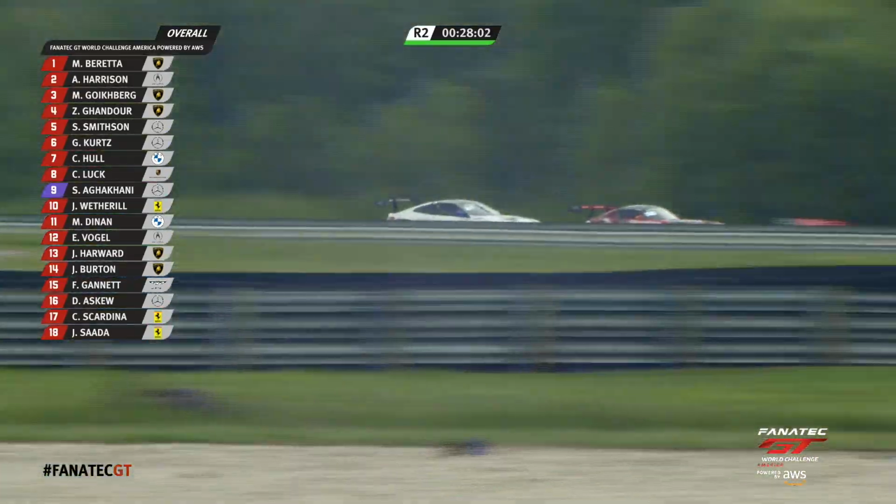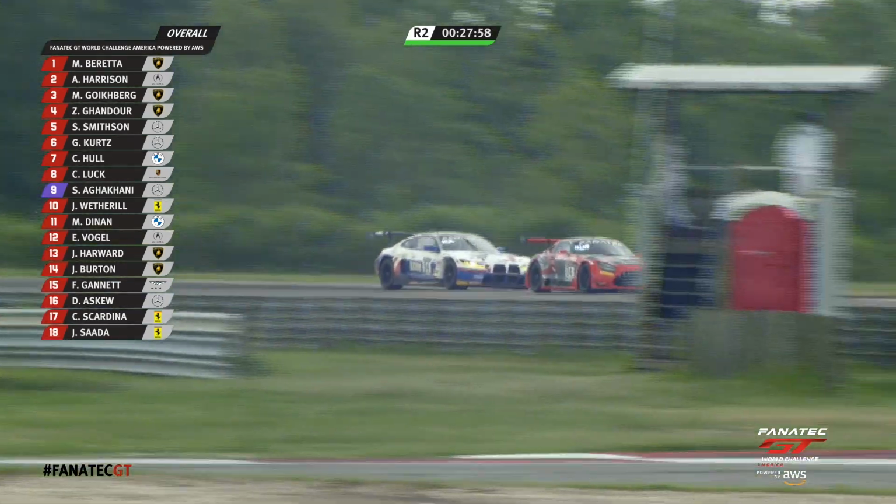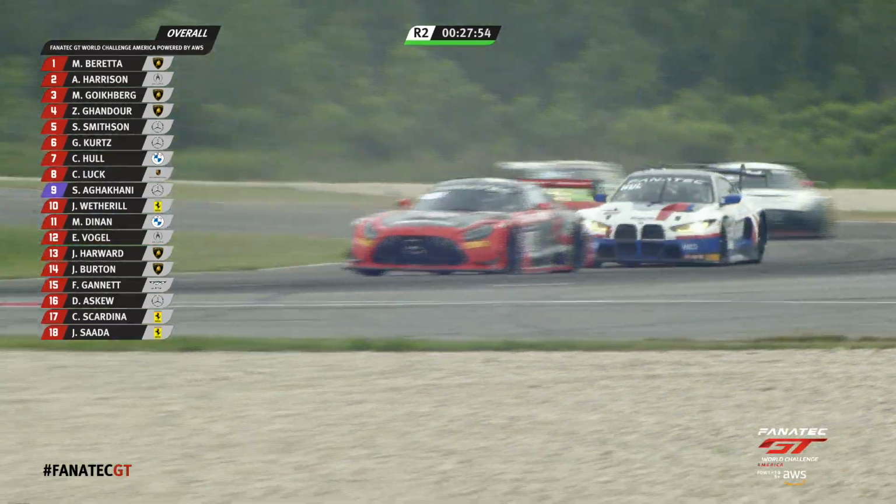After they were mixing it up at the very front, they had a great duel yesterday with Loris Spinelli that also saw their race end early. Tough pill to swallow.